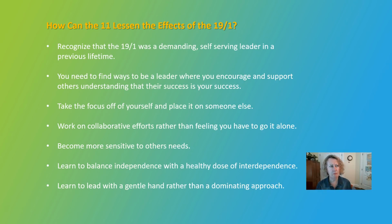The 19-1 tends to be quite big and noisy and loud and puffed up, right? Because underneath it all, they're kind of insecure, right? But they do tend to kind of put themselves out there. And that's okay, right? We all have our stuff, right? I mean, we all have lessons that we are meant to learn. So we have to cut each other a little bit of slack.